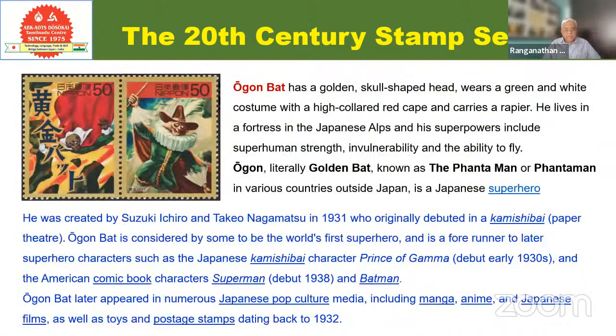You can see Hogan Bat is on a stamp. You can see both are there. They both represent the same now. Hogan Bat is a golden skull-shaped head, wears a green and white costume with a high-collared red cape and carries a rapier. He lives in a fortress in the Japanese Alps, and his superpowers include superhuman strength, invulnerability, and the ability to fly.